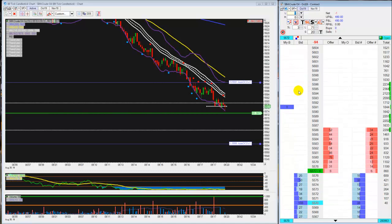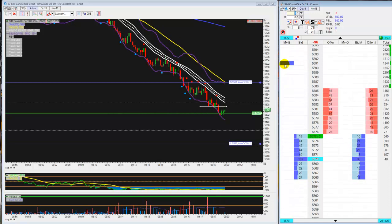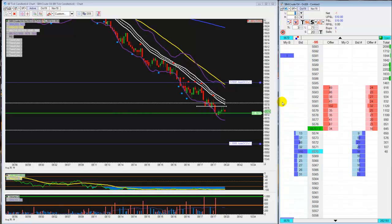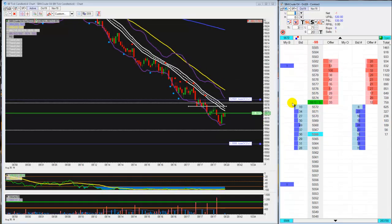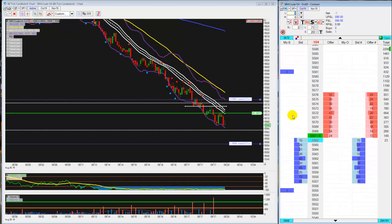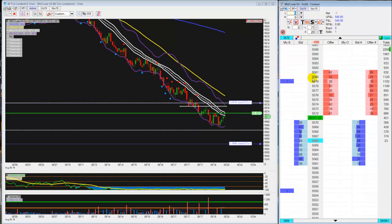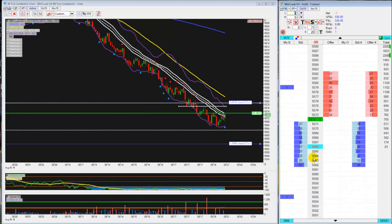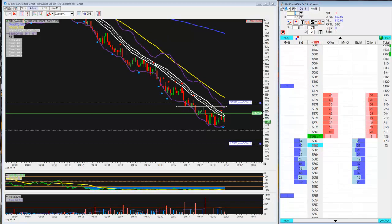Taking as much as I can from it, just in case we don't bust through here. Looking for 5555. Taking away a 2p target. 555. So this is 2, this is 2, this is 3. 2 or 3p today.